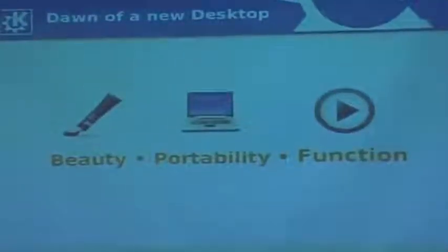So what's KDE4 about? We try to focus on three different areas, which we think cover the whole experience of using a desktop pretty much. First, beauty. It's got to look gorgeous. Portability. It's got to run everywhere and function. It should do the job.